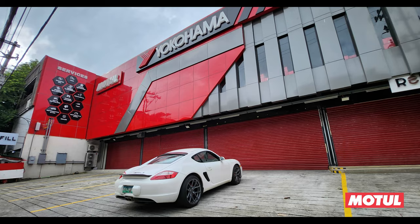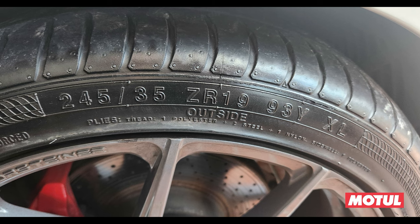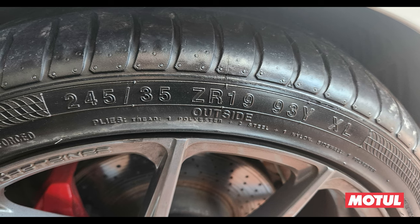Kasi ang ideal niyan would be 235/35/19s. Yun, sakto na wala ka nang gagawin. So ang nilagay nila was 245/35. Nagkaroon tayo ng konting sabit sa may shocks. Ang solution dyan would be spacer. Now, tama ba na nilagay ko 245 versus 235?